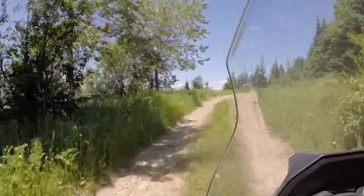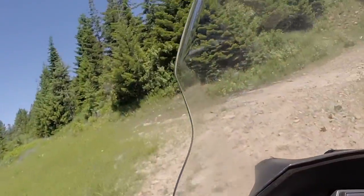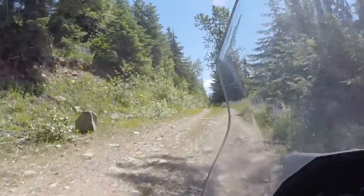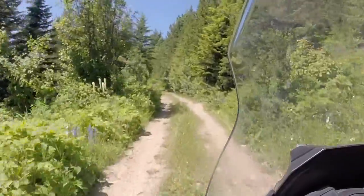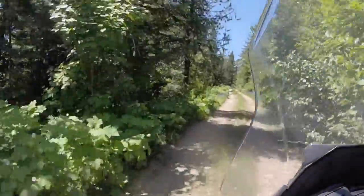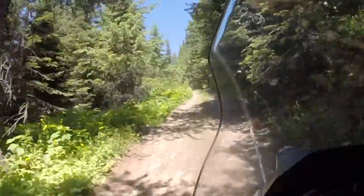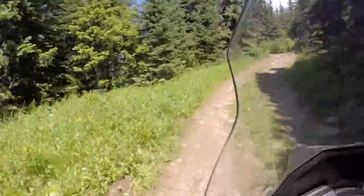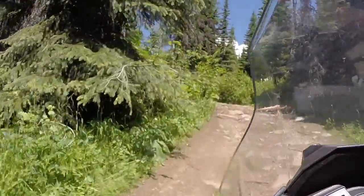You can't see from the video how steep this actually is. This is a fairly good incline that we're riding up, and at one point, not too far up here, I actually wasn't quite sure I was going to be able to steer around a tree, so discretion being the better part of valor, I pulled to a stop, and I think this is it right here.